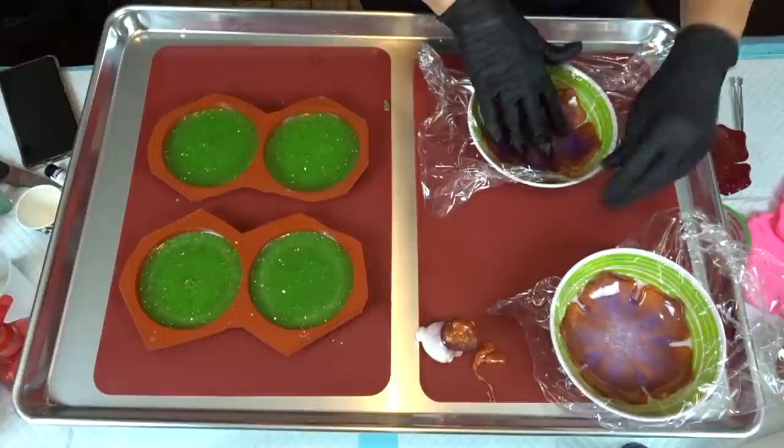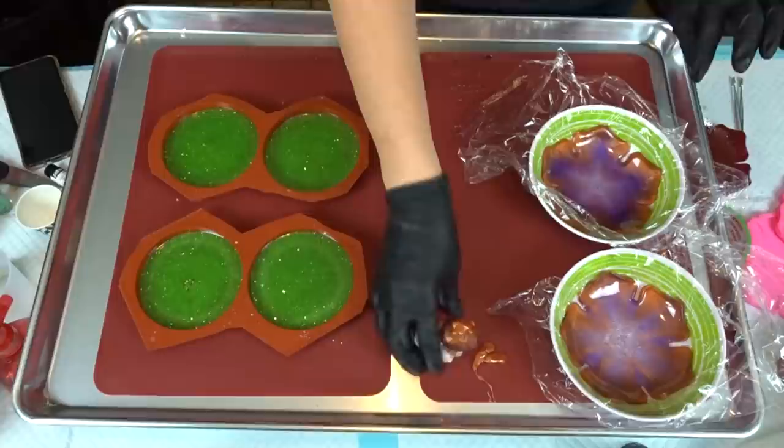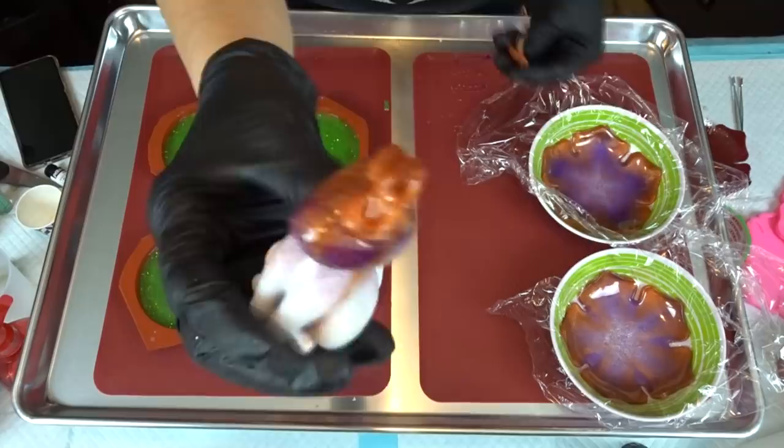There. And we're going to let that sit overnight. I'm going to come back in the morning and we will have some dishes. Now, my poor bunny, it was hard as a rock. I got it all undone. And then when it came to its ears, this is what happened.